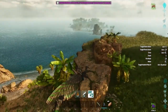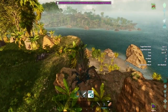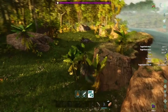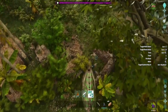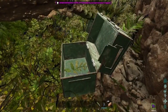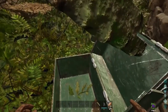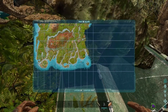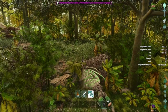All right, so here's the next one. There's Herbivore Island. Nice big cliff here. That rock right there by the big rock, and come straight in, and it is right here. And this is the Spino dossier. And we are at latitude 80, longitude 84.8. Again, that's the Spino dossier. All right, off to the next one.